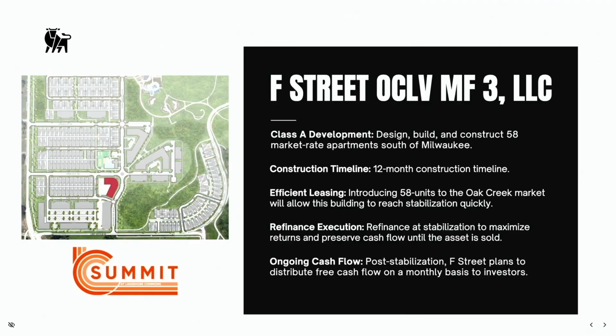So F Street OCLV MF3, the second phase of the Summit Apartments. It's going to be 58 units of Class A multifamily. Class A just means these are going to be great apartments. They're going to have very competitive amenities to other buildings in the area that people are paying market rates for. It's just 58 units. It should take 12 months to construct. Right now, we're planning to break ground in March or April of 2025.